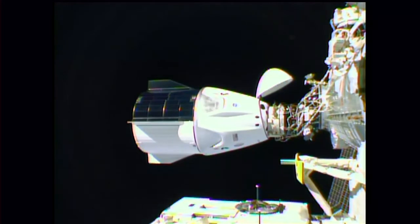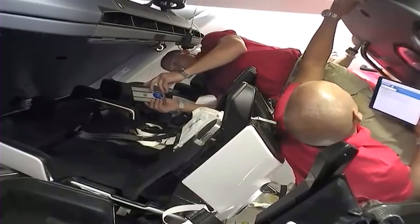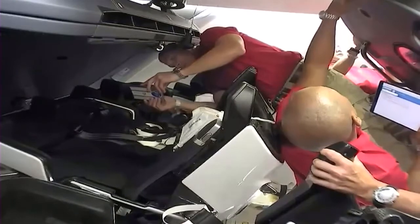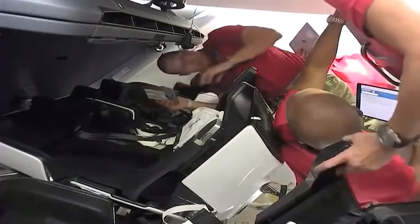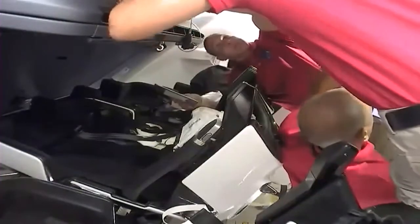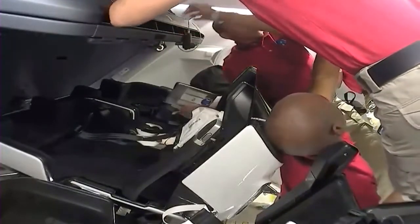You are looking at a live view of Dragon docked to the International Space Station. The crew still inside Dragon, preparing for hatch opening. They're out of their suits now, getting into some more comfortable clothes. Crew finishing up some intra-module ventilation work there, getting air flowing between the space station and the Crew Dragon before they do make their way across the hatch. But again, that hatch is open now. That came at 12:02 a.m. Central Time.